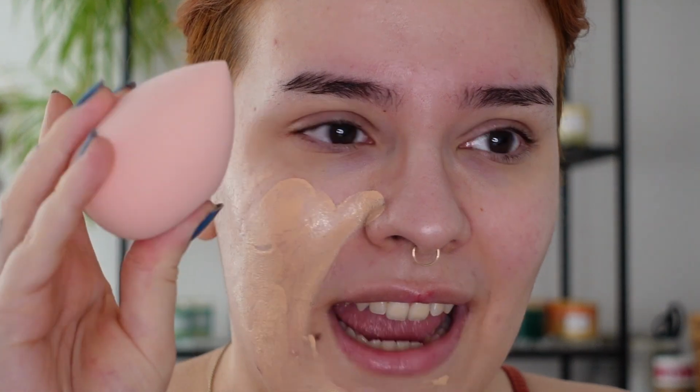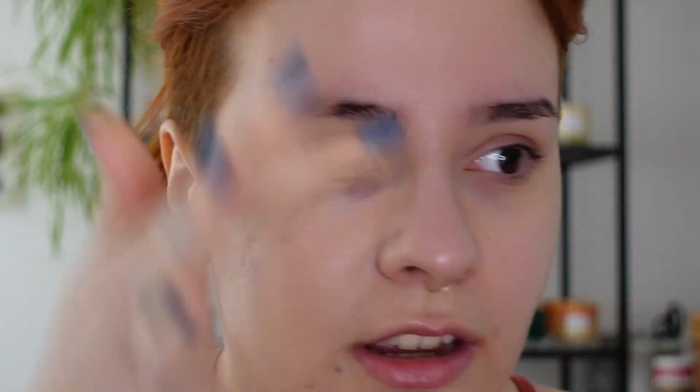And I'm gonna be blending this out with my sponge. This is from Lottie London. I really like the Lottie London sponge. I think it works beautifully. I just like to bounce that into my skin. I'll do half of my face and then you can see the comparison to the other half.